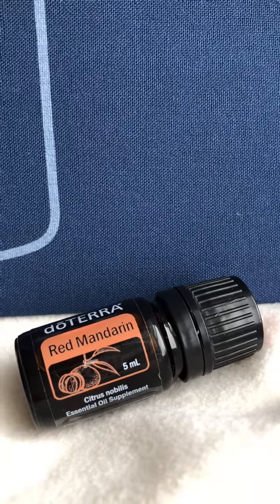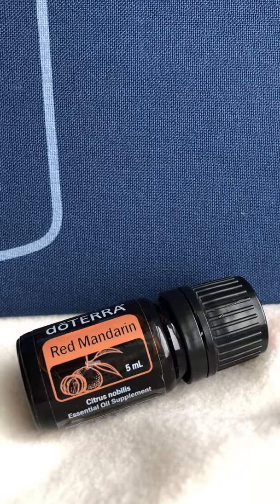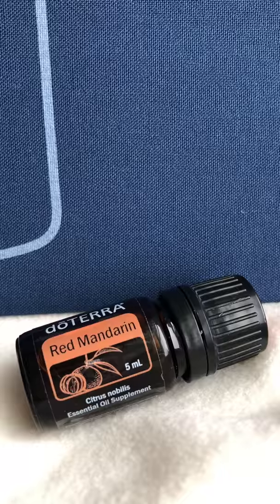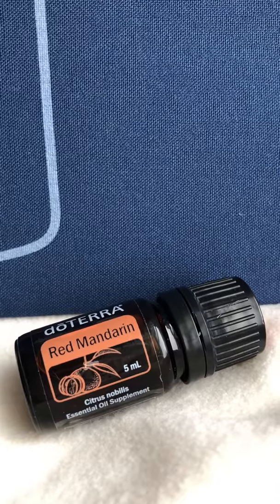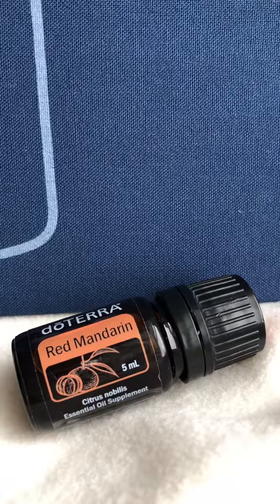And you could put it around the belly to help with digestive. Try it for digestive support there. You do want to avoid direct sunlight or UV light for up to 12 hours after using it on the skin.